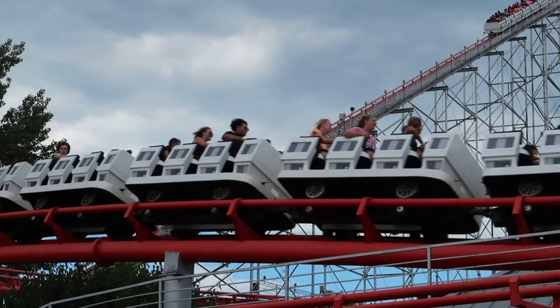And it reminded me of the big one at Blackpool Pleasure Beach, similar in the sense you get those seaside views with the big high first hill. It's an Arrow. Yeah, yeah. It was really fun. I liked it.